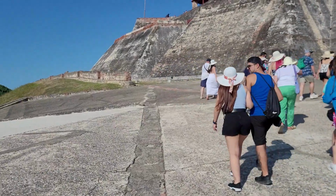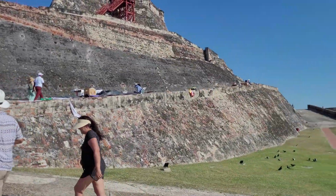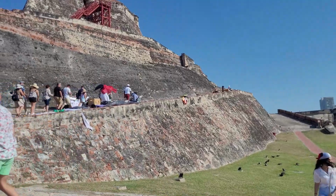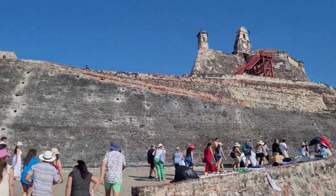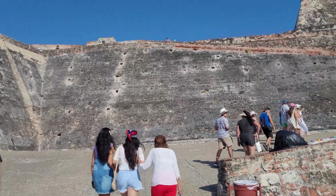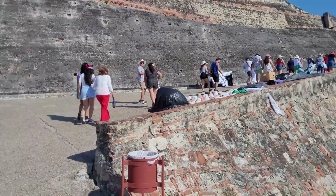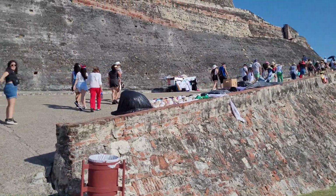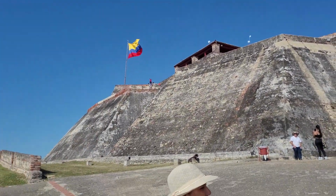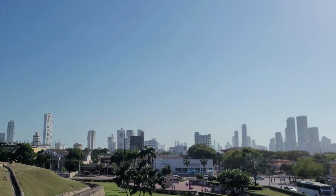Alright, so when you enter Castillo de San Felipe, it's almost like a zigzag walk path. As you can see right here, everybody's making their way up. Once they go up this level, they take a left again, another zigzag. And then when they get to the top is a big open section, but there's other little walk paths and zigzag paths that you'll come along, but on this principal entrance, this is the more lengthy one. Once you clear this, you're free to roam around and take a picture with the flag and the wonderful view of Cartagena in the back.